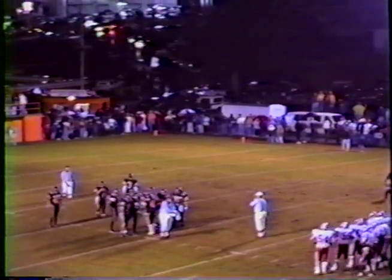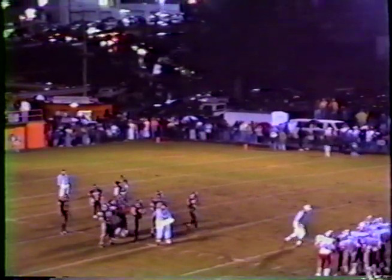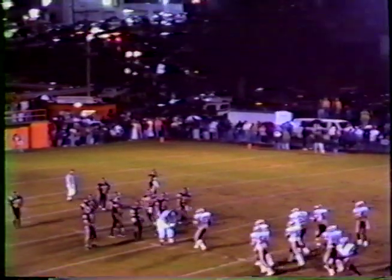I believe Shaun is hitting the hole harder than I've seen him hit all year. As soon as you turn around, he's already 3 or 4 yards deep in the backfield of Clinton, and it's going to be a long night if he keeps running like that.